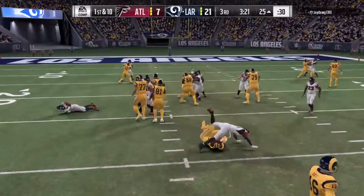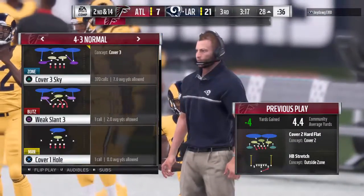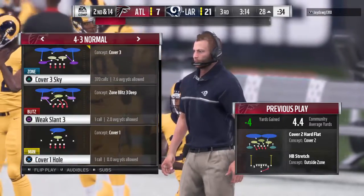Now Goff will hand this one to Gurley. And he'll lose yardage here, going down back at the 28. It's a loss of 4 there, bringing up 2nd down.